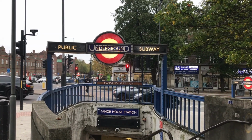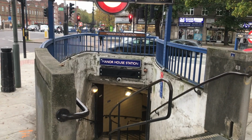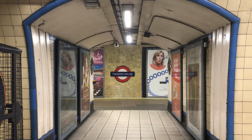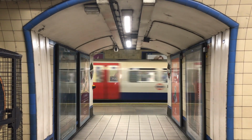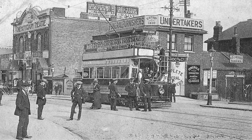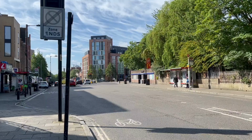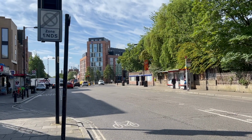The station opened in 1932, but actually its history goes back a little further than that. You see, Manor House used to be a significant interchange, not with another tube line or national rail line, but with the trams. Trams ran up Green Lanes and Seven Sisters Road, and there was a depot here.